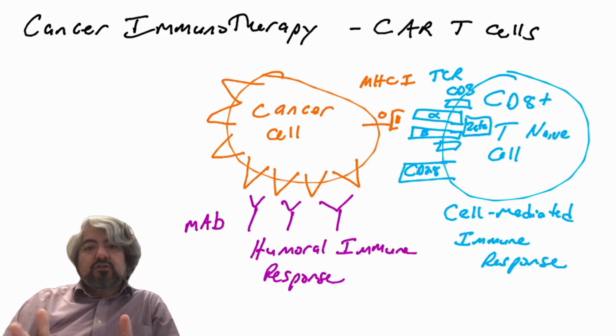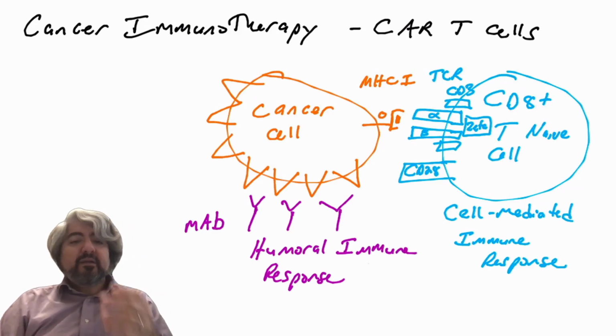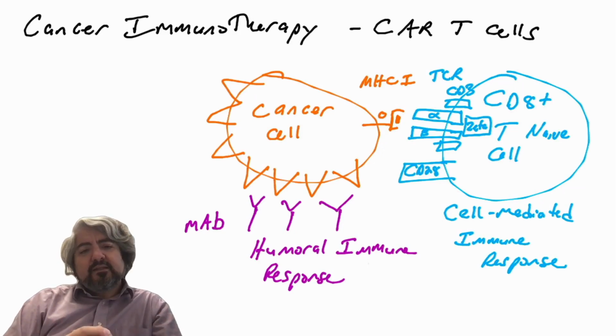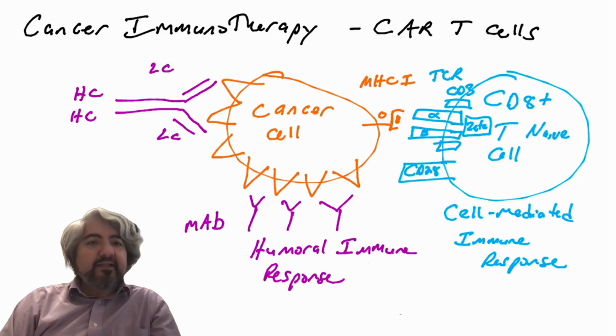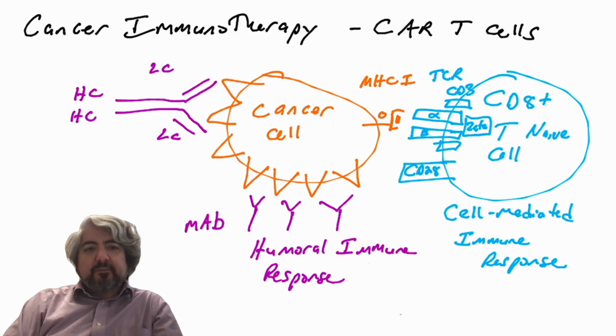So how can we direct T cells to kill cancer cells? We already know we can infuse somebody with antibodies to target molecules on a cancer cell, but we want to target the cancer cells with a T cell response. And for us to talk about this new CAR T cell therapy, we have to recall something about antibodies, because we're going to use the power of antibodies to recognize a cancer cell.